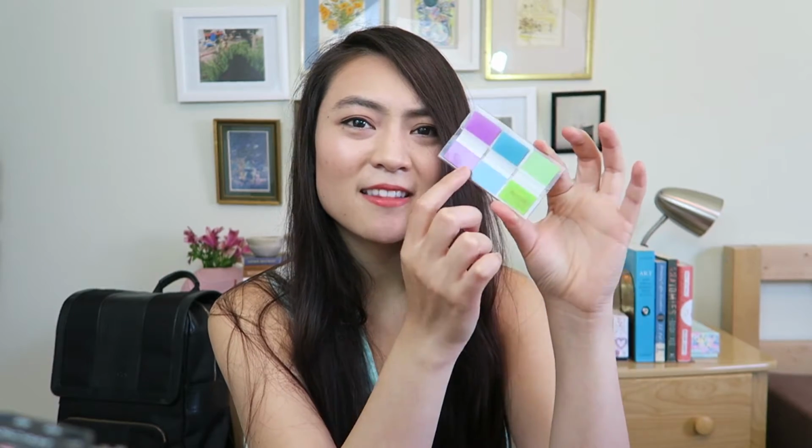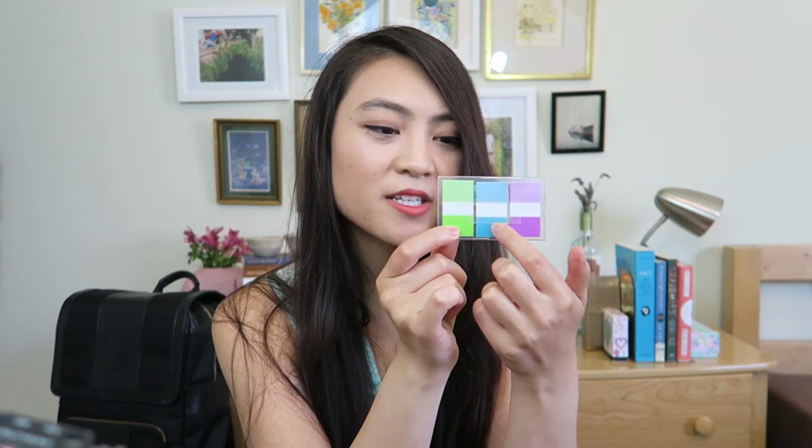I also like to take these sticky notes. They are sold like this in the dispenser. I take these dispensers and then put a piece of double-sided tape onto the back of them, and I'll stick something like this right on top of my binder, my notebook, or a textbook I'm reading.